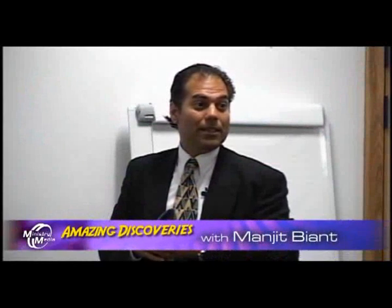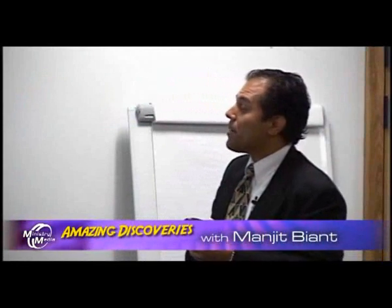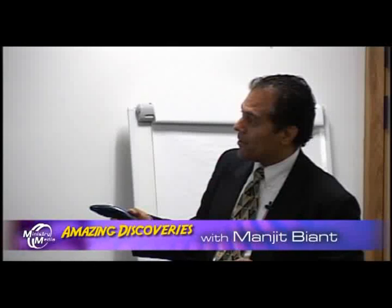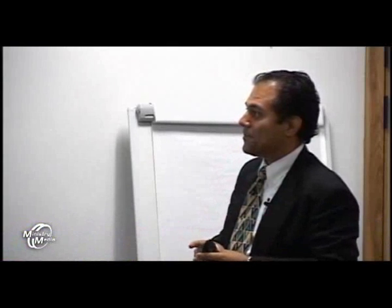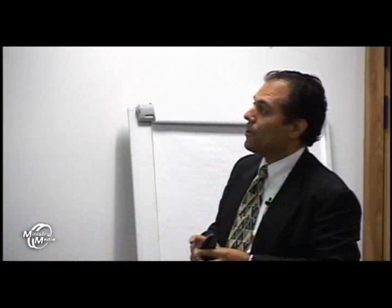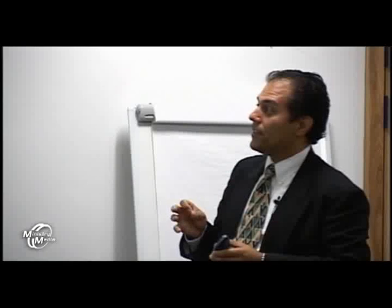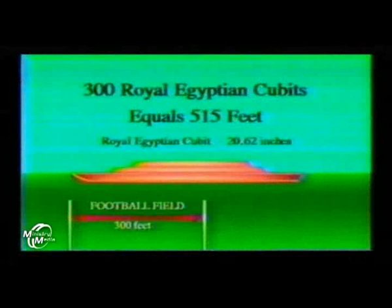So according to that, 300 cubits will give us basically 515 feet, or to be precise, 515 feet and 7 inches. So just to give you a comparison, this is what they're saying the ark would have looked like compared to a double-decker bus, a house, and an elephant and people. So 300 royal Egyptian cubits equals 515 feet. Compared to a football field, it was not a small boat.